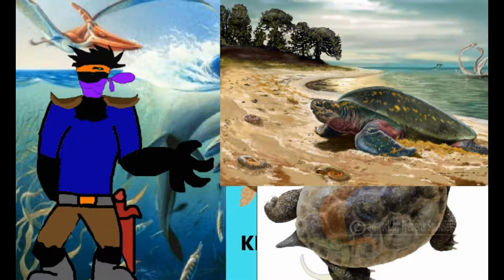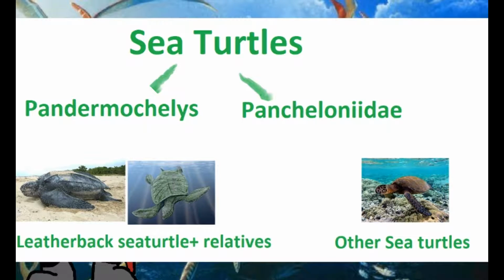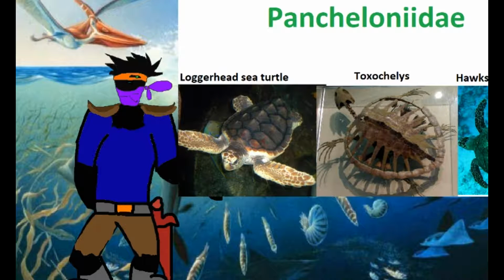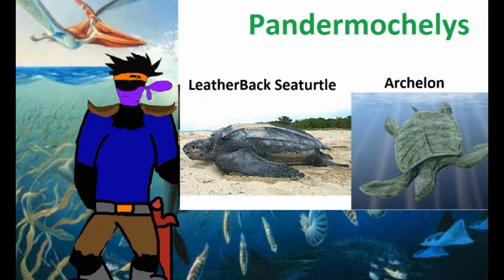Modern sea turtles are divided into two groups, Chelonioidae and Dermochelyidae, which are the leatherback sea turtles. Cheloniidae, which include the more famous sea turtles, did not become numerous until the Paleocene. However, the other branch were the dominant turtles of the Western Interior Seaway.